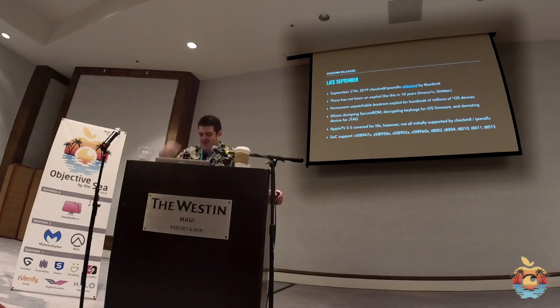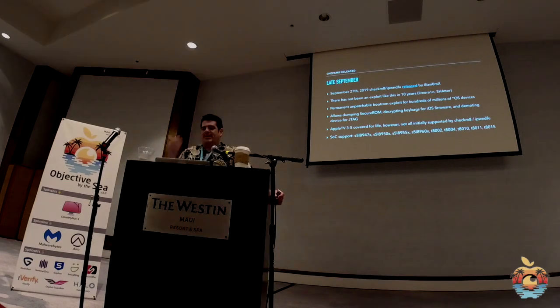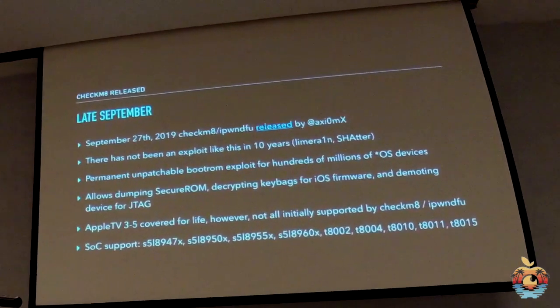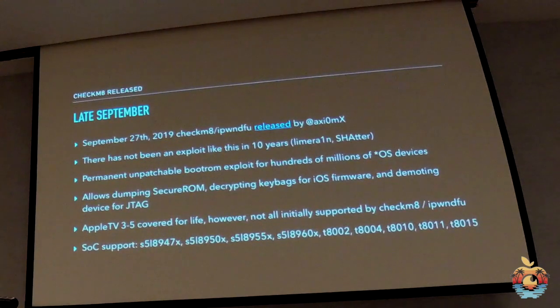As I mentioned, there hasn't been anything like this in about 10 years. Shatter and Limerain were the only things that are analogous to it. They were both Bootrom exploits, but they didn't cover as many devices. You compare like the A4, and that was all that they could work on. Actually, no, I think Shatter only worked on the A4. No, they both were A4 only, but I think Shatter even worked on more limited devices than just that. But the Apple TV will support it.